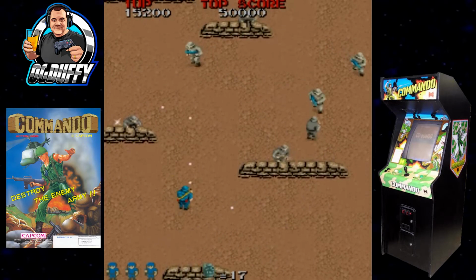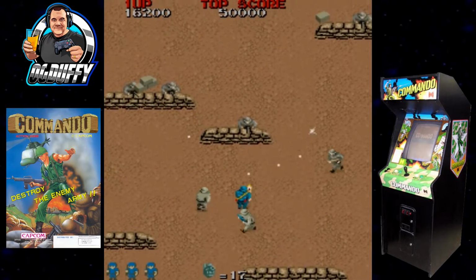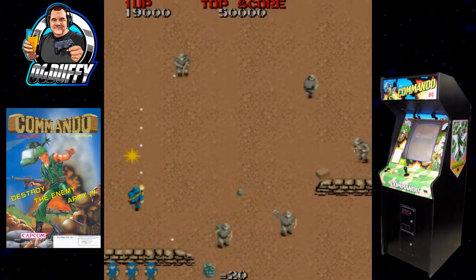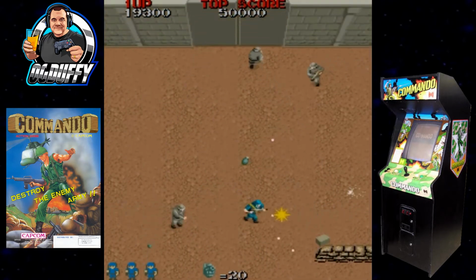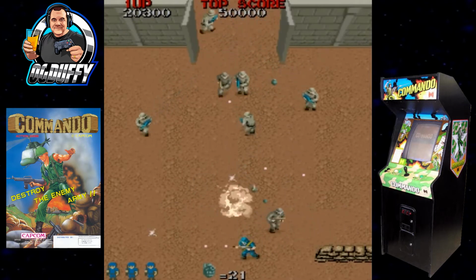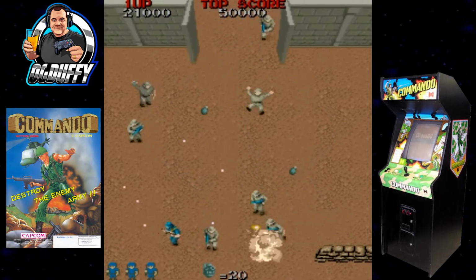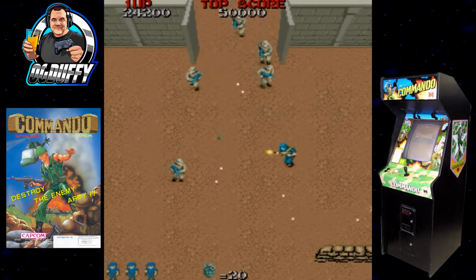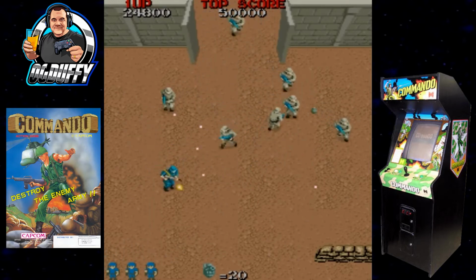But again, this was Capcom advancing again. It just took shoot 'em ups to another level. This was awesome, as you can see here. I mean, although it was a vertical scrolling game, again, you controlled how quickly you ran up the screen. So this took their game styles and everything else to a different level.